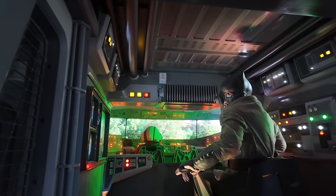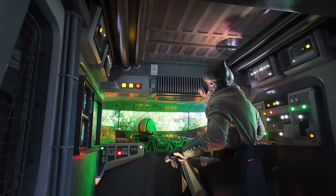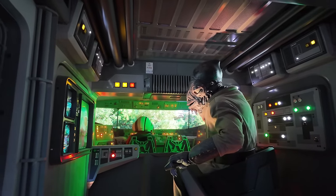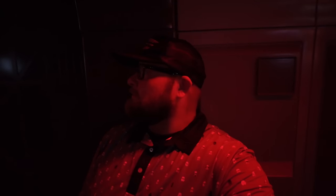Reading on the fuel pressure line. That's better. Check the binary motivator. I don't know if they're after me. I have a bad feeling about this. Stand back from those doors.